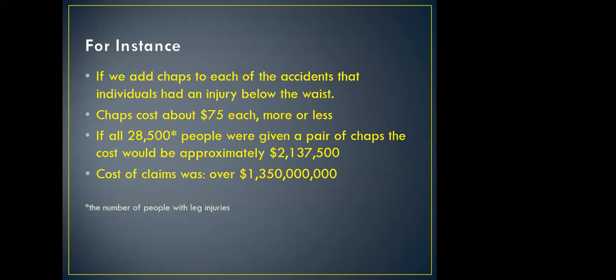Now, we said almost 40% of these accidents, about 2 in 5, were to the legs and knees.